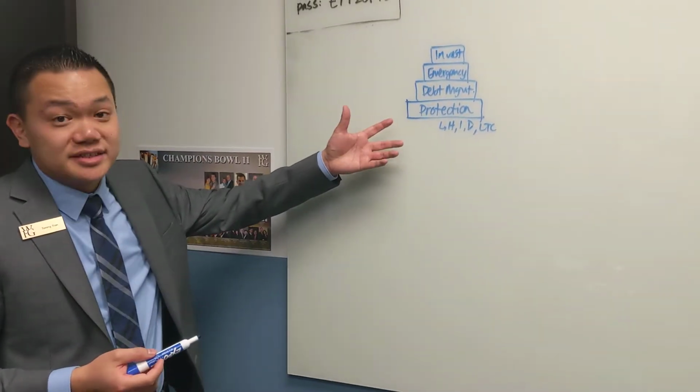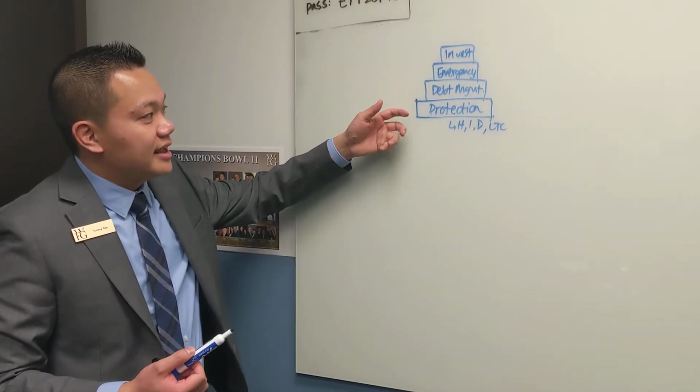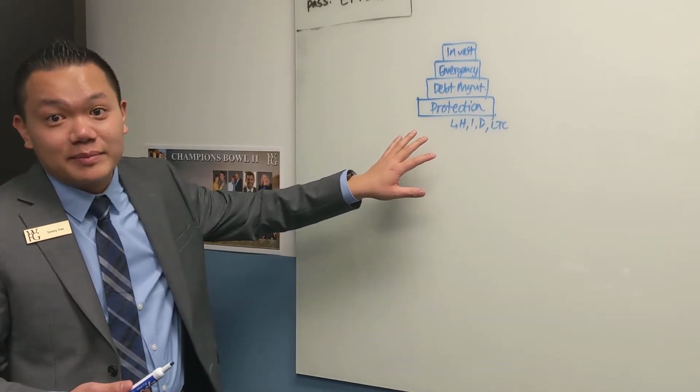But most people, they do this upside down. They invest first, then try to keep some extra cash in the bank. They're heavily, heavily in debt, and they protect their house, their cars, their jewelry, and their cell phones, but they don't protect their own life or their family.